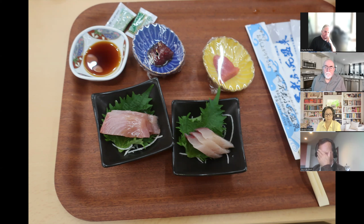This is a fish egg. This is a fish egg. This is shoyu soy sauce, and there's some wasabi.